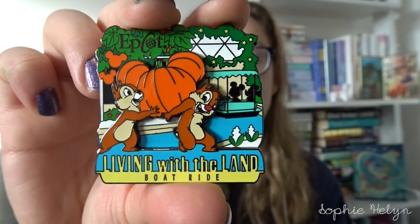And the final one, maybe tied with those two, is one of the favourites that I got this year. This was released in 2011, so it's not terribly old compared to some of the others, but again, a very hard pin to find. I managed to trade for this, which is even better, and it was still in its backer card, which is really rare to find, and it's in super good condition. I believe it was just an open edition pin for that year, but I think there's maybe one or two max pins of this attraction, and that is the Living with the Land boat ride, which is at Epcot.